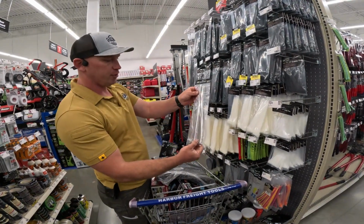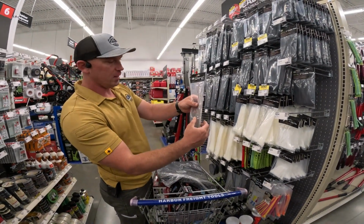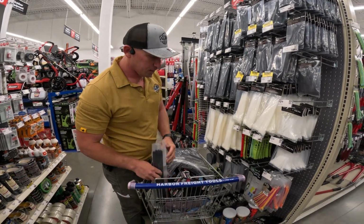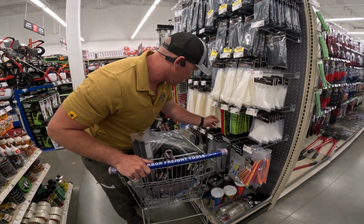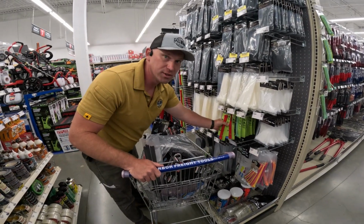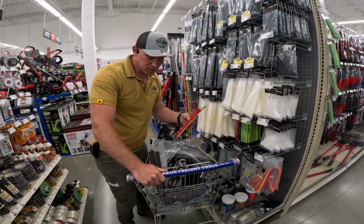These cable ties, when you're doing strapping, last way longer than any of the plastic ties. This is a great spot to stock up on these. And I also wanted to grab these. These look good too. It's a 2-pack for hoses and cords. So it's mostly like small stuff.